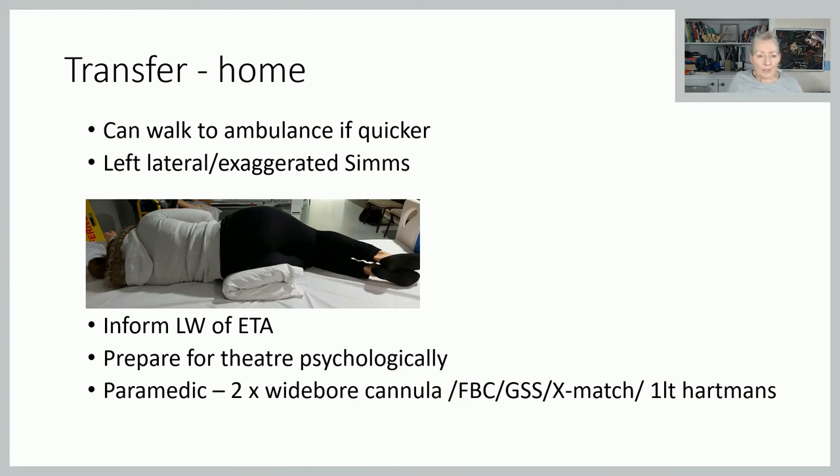So when the ambulance arrives, it may be quicker to actually remove your digital pressure and get her to walk to the ambulance. In the ambulance, you will not be able to have her in a knee chest position. You will not be able to undertake digital pressure. So you need to have her in left lateral or exaggerated Sims. Exaggerated Sims is where you've got a couple of pillows under the hip to raise the hip up. Essentially, you're trying to do the same as the knee chest. You're trying to get gravity on your side to relieve some pressure.